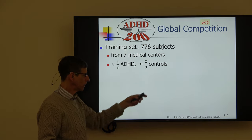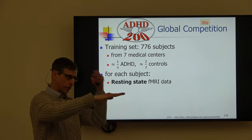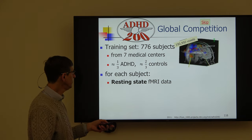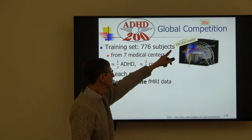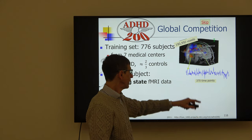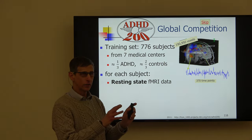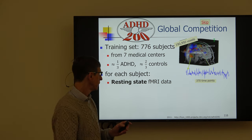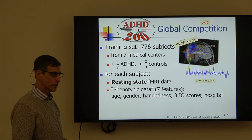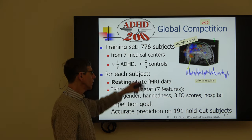Some had ADHD, some did not. You also had the resting-state fMRI. You put a patient in a magnet, look at the brain, and tell the patient not to fall asleep, then take him or her out. There are 190,000 voxels, and each voxel has a time series of 370 time points. Do the math and you get about 7 million numbers per single patient. We also had a few other things about the patient, like age, gender, and handedness, as well as the fMRI.